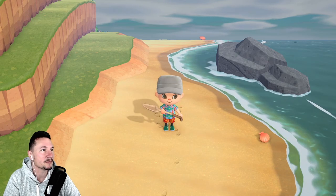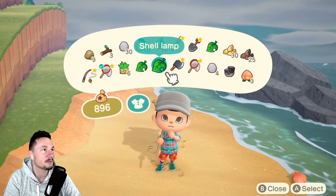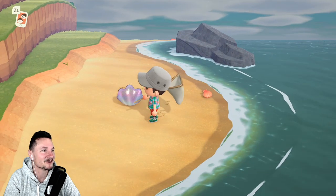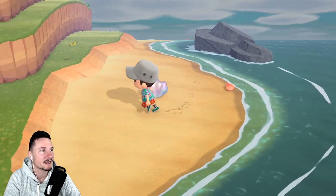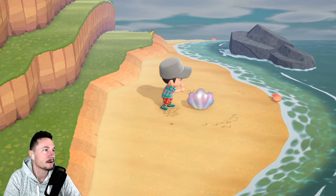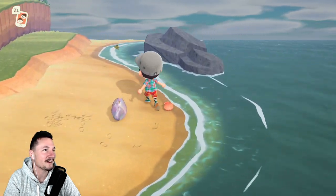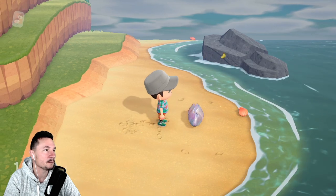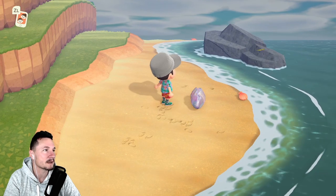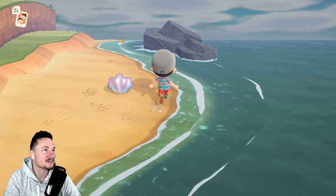Okay, so where's our shell lamp? Wait, what am I doing? I need to go to inventory. Shell lamp. Let's place it. Oh my gosh, that's so cool. I love that you can just place things. Here, can we move it closer to the water? Ugh. Can we rotate it? Ooh, cool. Alright. Can I turn it on? Okay, it was on. That's going to be cool to see at night. I think I actually want it facing the other way, so let's rotate it again. There we go. That's going to look so good at night, you guys.